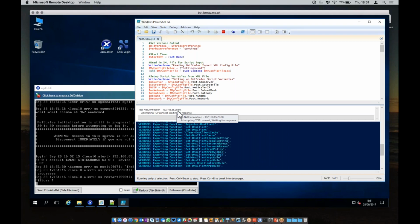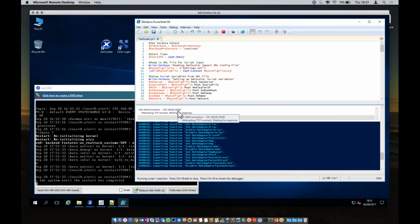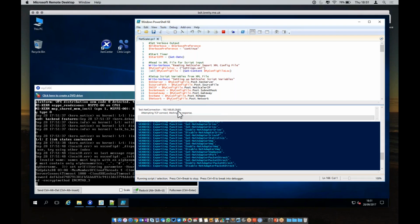So the first check it will do is make sure the NetScaler is responding on a specific IP. So the NSIP that the customer gives you in the XML file, it will keep querying that. So if you do a hard reboot, obviously the NetScaler will go down. It will keep testing that IP until it comes back up.